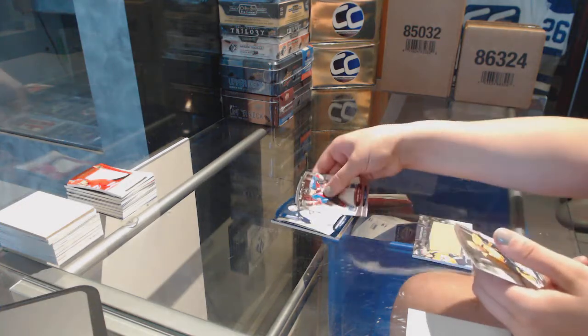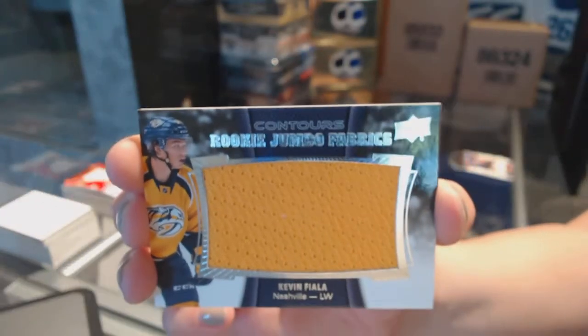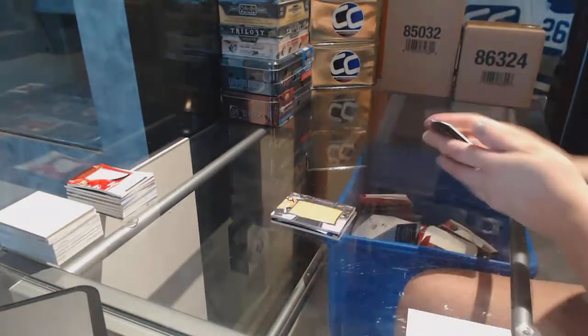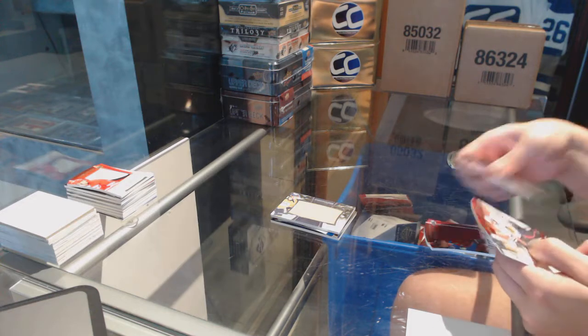Numbered to 499, Sergei Bobrovsky for the Columbus Blue Jackets, and a rookie jumbo fabrics jersey for the Nashville Predators, Kevin Fiala. And last pack, Mojo. This is a good half case.